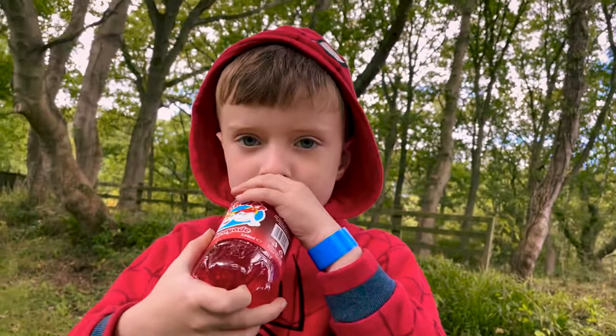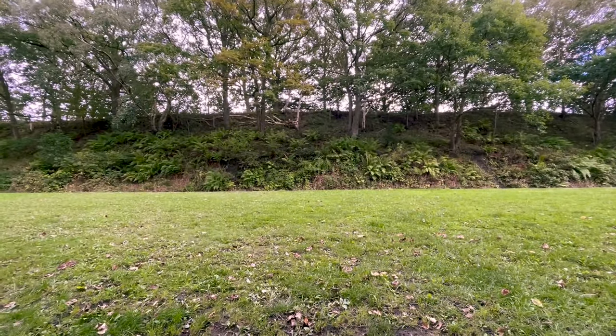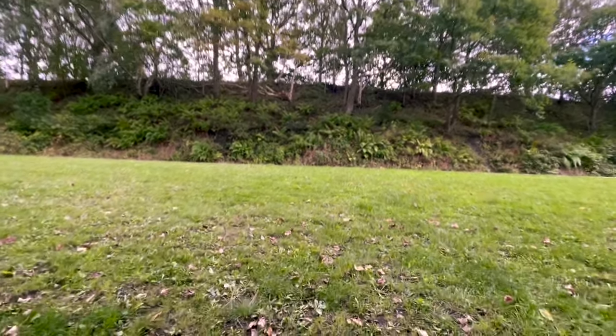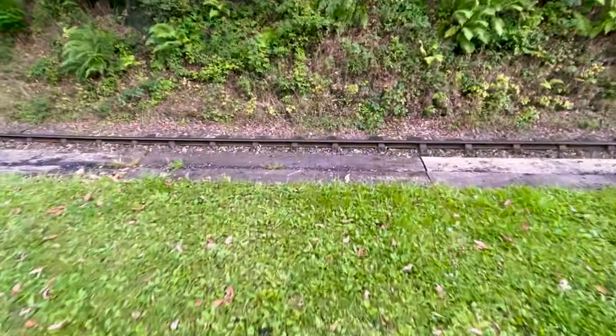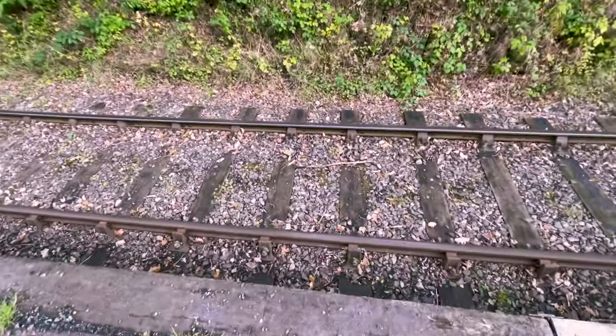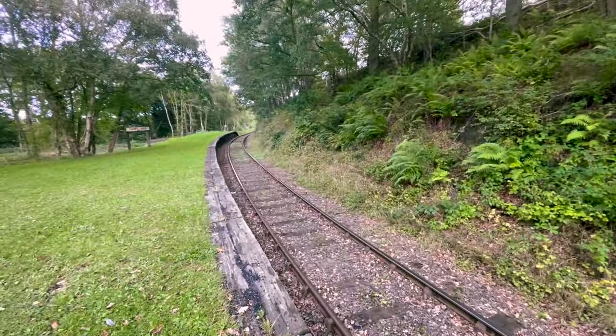Yeah, I do. Have you ever been to a station like this before? I've never been here before. But look, it looks like there's no track. It looks like it's just grass. But then if I walk up along here, down here, there's a track there, look. That's the track.